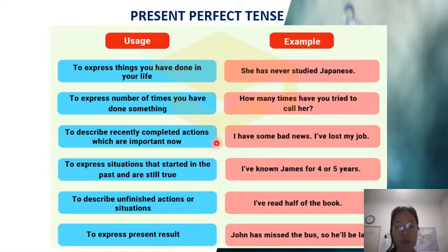I've lost my job. To express situations that started in the past and are still true now, an action that has started in the past and is still continuing until now: I've known them for 4 to 5 years. To describe unfinished actions or situations: I have read half of the book. To express present result: John has missed the bus, so he will be late.